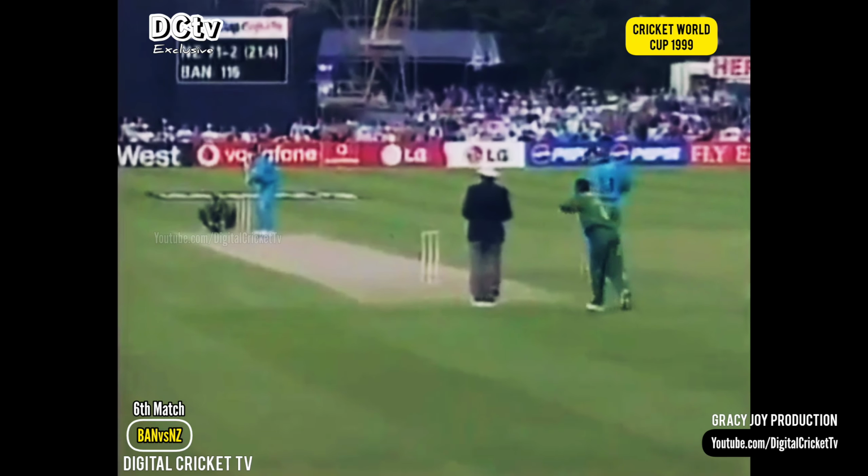Plenty of turn. Well, that's the first one that's really turned. He is throwing it up though, Haque. He's prepared to gamble and throw it up there, and I think that's very good cricket. Nice wrist action, ball pitching on the seam and turning neatly away. That's very well bowled.